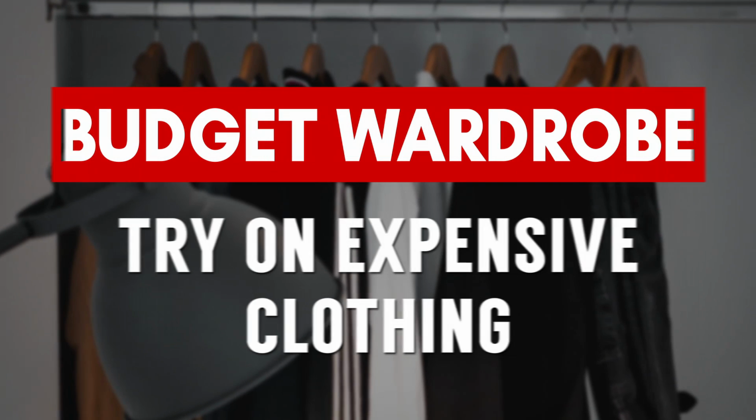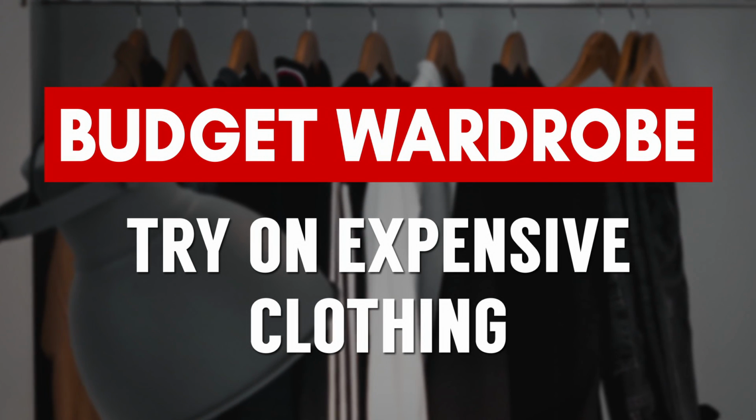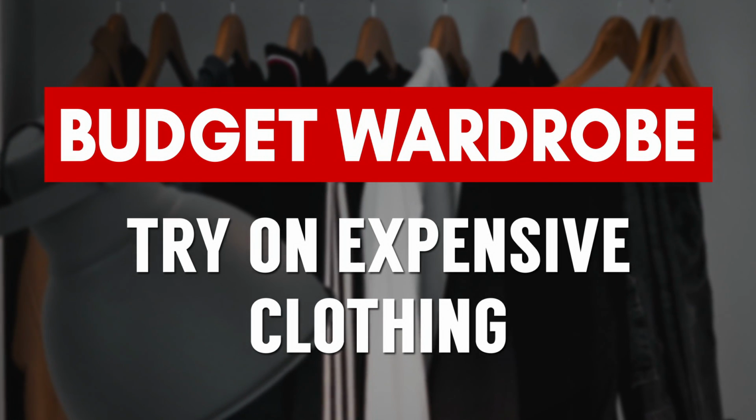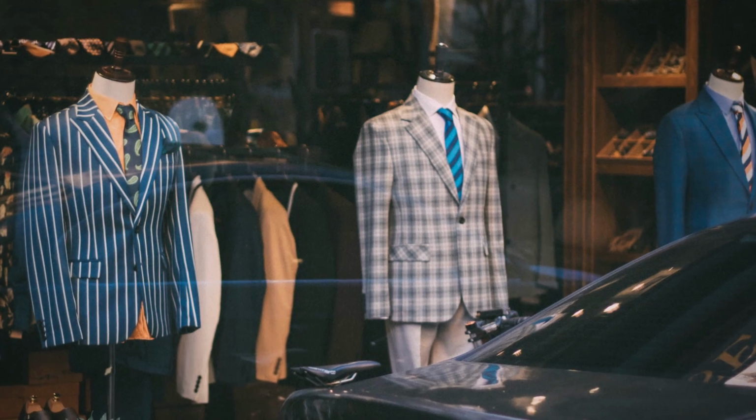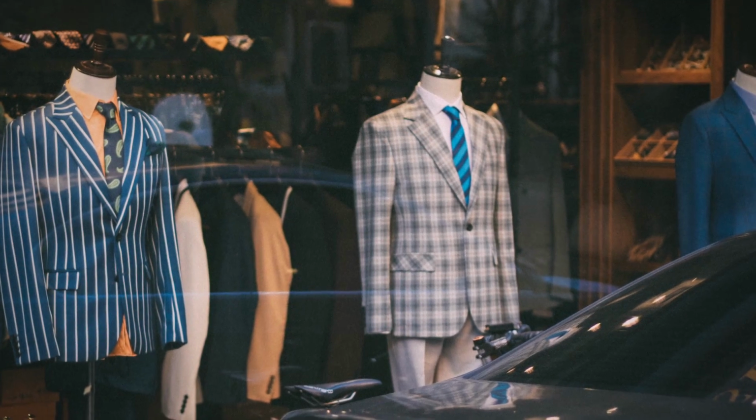The next rule for building your wardrobe inexpensively is to try on really expensive clothing, really expensive watches. Not that you're going to buy them, but you are developing your own taste. You are developing a deeper understanding of what true luxury and quality is. Because when you try on that nice sports jacket and it just drapes off your body, when you go in and you see one similar, but for a fraction of the price, you know that is a great deal.